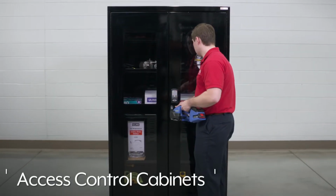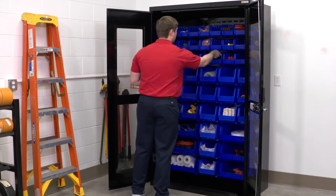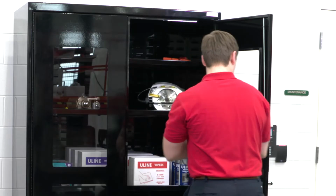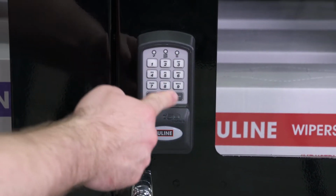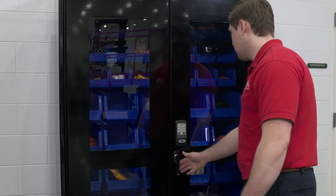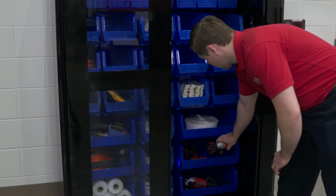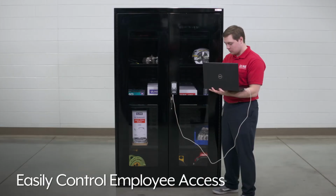Uline's Access Control Cabinets help manage employee supply use within manufacturing facilities, maintenance rooms, and repair shops. Access Control Cabinets allow you to control and monitor access to supplies, helping reduce costs and waste. Store what you need in the quantities you want without costly third parties. Easily control which employees have access to the cabinet.